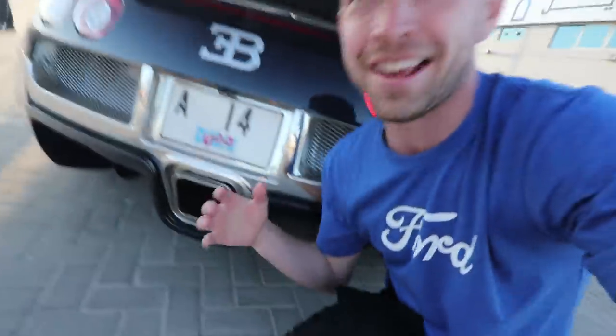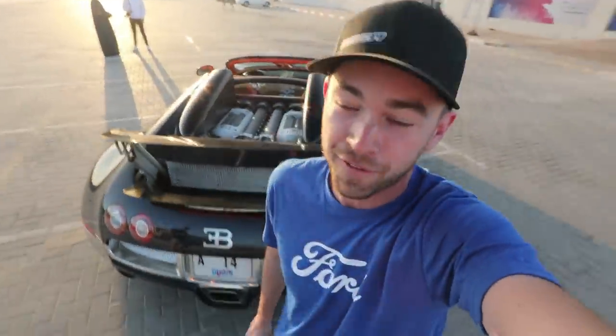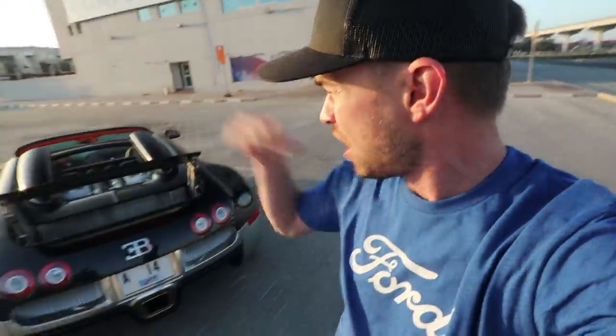Guys, check this out. The license plate A14, that is actually worth more than the entire car. Here in Dubai, low license plates are worth an absolute fortune. Oh, it's nice and warm. It's kind of sort of chilly here in Dubai. This is actually winter season, which means like 85, 90 degrees, because in the summer, it's like 125 degrees Fahrenheit. So we're just chilling. There's like a cars and coffee event going on over here.